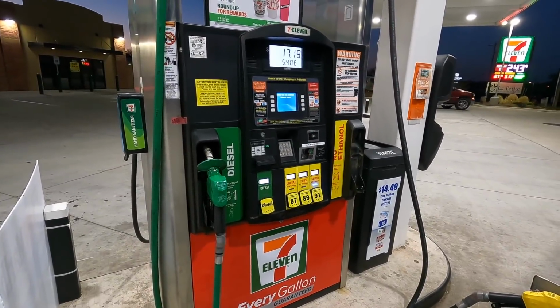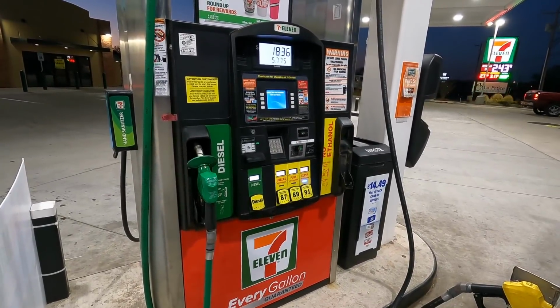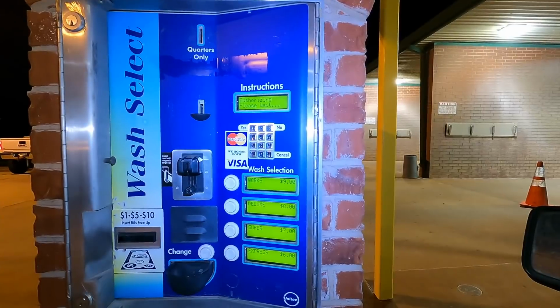Let's get back on the road because we're supposed to be working on the Tiburon. Well, guys, I don't know if you can even see the screen there, the dashboard, but we're going 50, 45, 50. She's getting it, man. She's getting it.